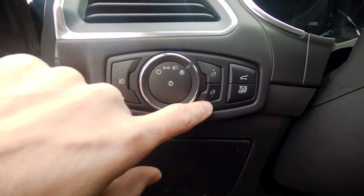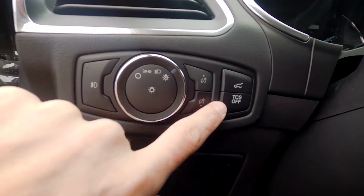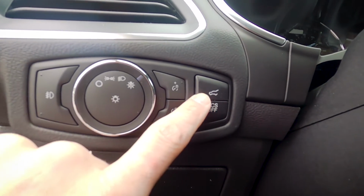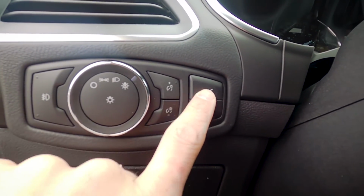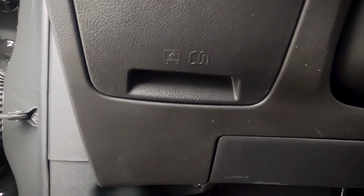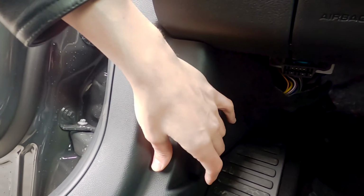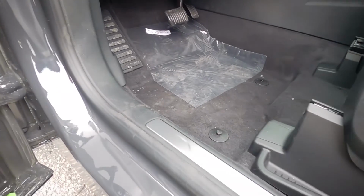We've got the ability to adjust the brightness of our screen, so our cluster screen there, we can make that darker or brighter. We can turn our traction control on or off, and we've also got the ability to either open or close our tailgate on the inside. As we start to move down, we've got a little fuse panel, and if we ever need to get into, or under the hood I should say, we've also got a release in order to be able to open up that latch. Now moving down a little bit more.